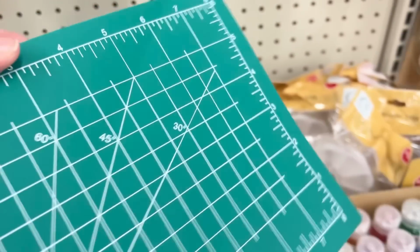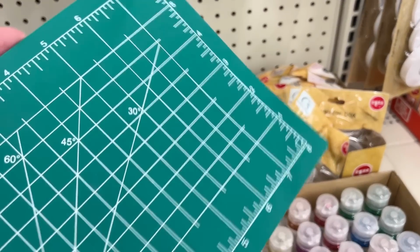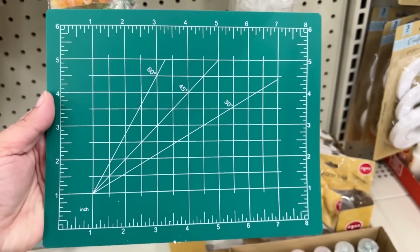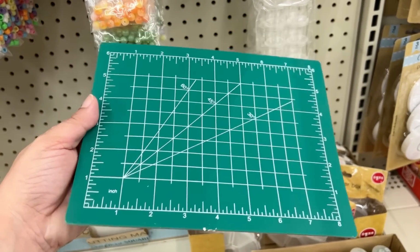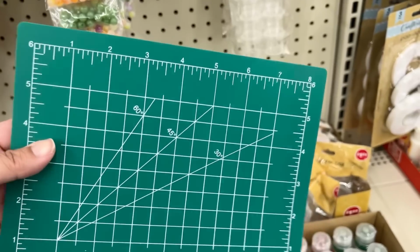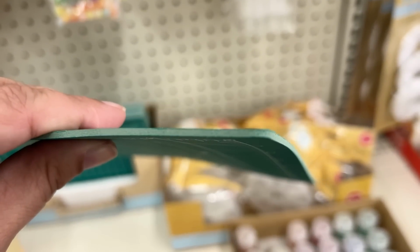This is one item that I love having from Dollar Tree, and it's the self-healing cutting mats. It's a 6x6 grid, which is also really great when you're measuring stuff out because you can use the grid. And it works really great when you don't need a huge sheet of self-healing mat, and you can use this small one for small projects.